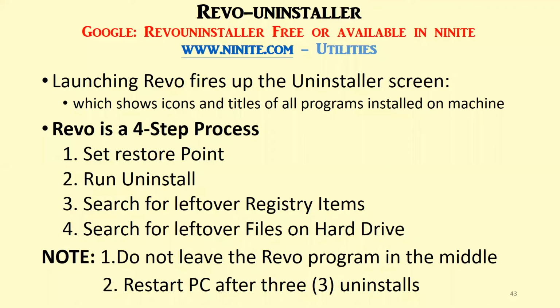I don't use Programs and Features. And the reason is because Programs and Features is a two-step process. Right? I use Revo Uninstaller. You can get it off the Minick website. It's under utilities, and I've been using Revo Uninstaller for years. And the reason I use it is because it's a 4-step process. And it sets a restore point. So if you screw up, you can always restore back. It runs the uninstall that came with the program. It searches for leftover registry and files on your hard drive or your SSD.